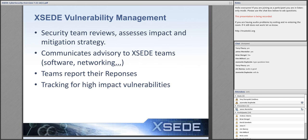Another activity that we get involved with is vulnerability management. Whether it's Shellshock or Heartbleed, the security team will conduct a review, try to assess the impact and propose a mitigation strategy. But we don't do this in isolation. We work with other departments within the XSEDE project that are much closer to the technology and the services that are being used.